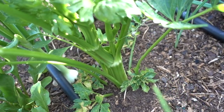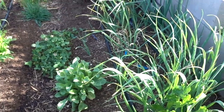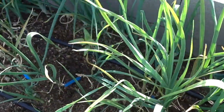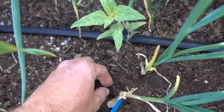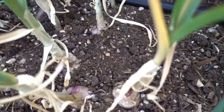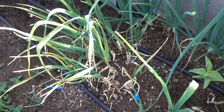Yeah, that one's growing. We're probably gonna bolt soon, I reckon, but we'll see. So anyway, this is our eastmost pathway, and then this is all garlic in here too. These ones aren't looking quite as strong, to be honest. This one's kind of coming up. We've had some pests in here, but yeah, there's some garlic. Those look like they're kind of reddish garlics, but I don't know how much longer those ones will go.